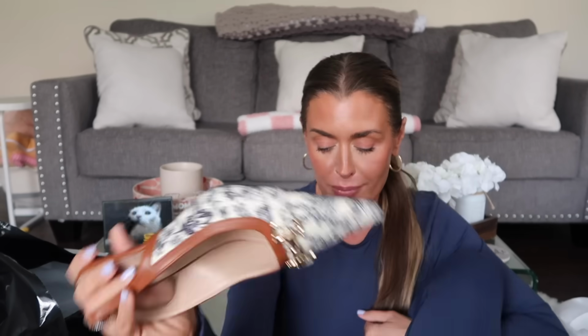So little tip, at least for me, is if my shoe has a pointy toe, I always size down. So the 38 is perfect. If it's a rounded type of heel or type of toe, that's normally when I go with the 39. But the 38 pointy toe, straight perfection. And then I can literally match it.